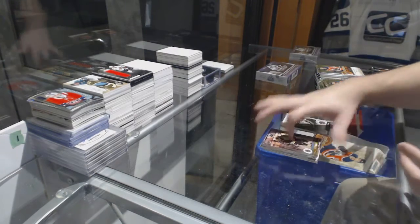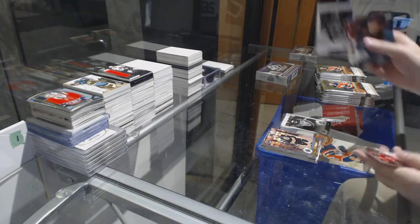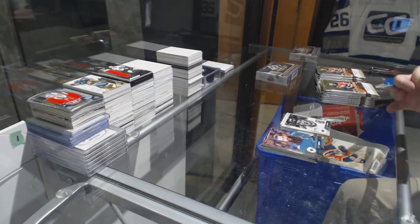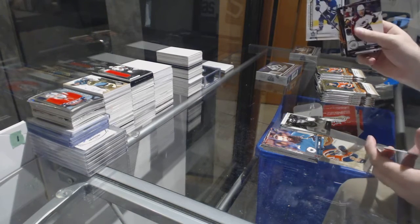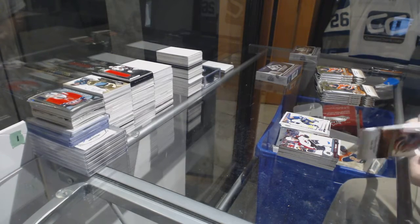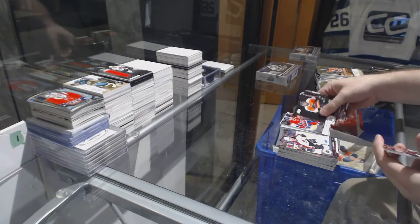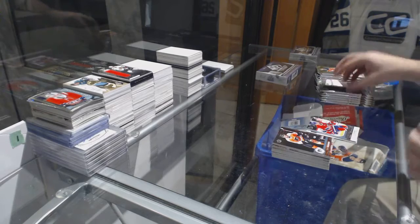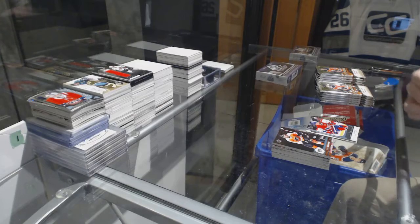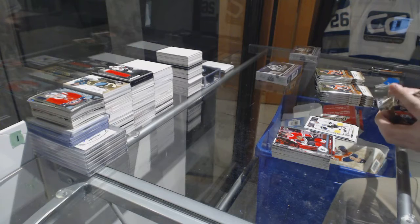Giovanni Fiore portraits for the Ottawa team. Nolan Patrick portraits rookie. Marky rookie of Kailer Yamamoto. Nikita Scherbak for the Montreal Canadiens, but it doesn't matter what team. I'm so used to breaking this for a team. Marky rookie of Oscar Fantenberg.